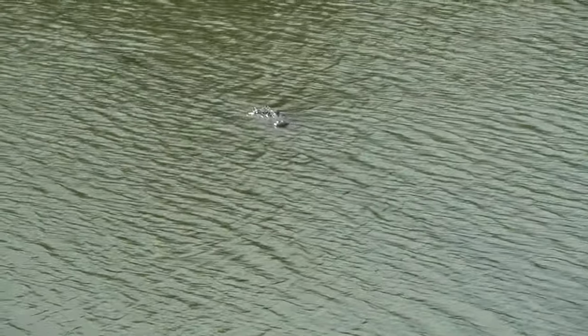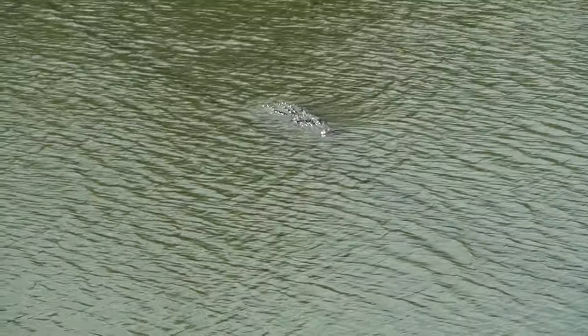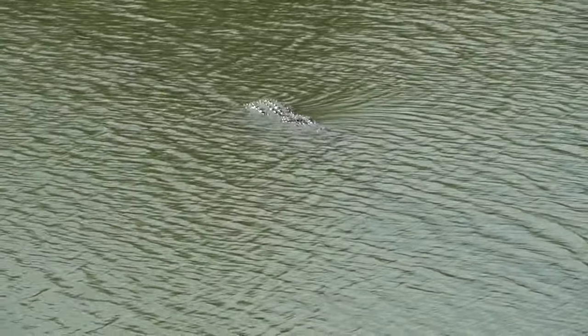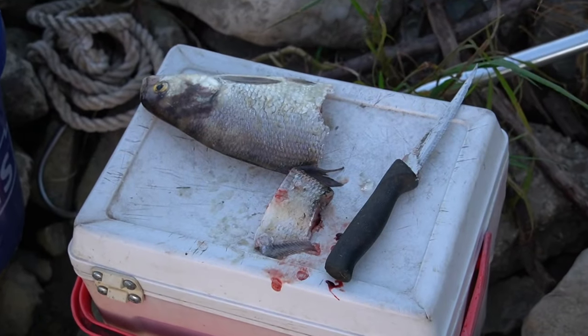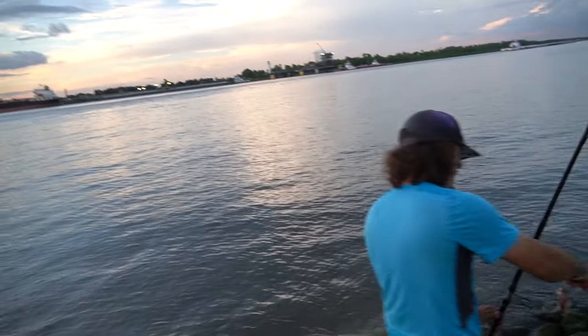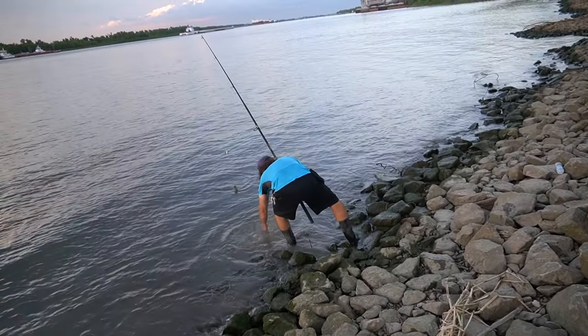100%. That is a big fella. Look at his back out of the water. He hears me. He's like, that's my dinner talking. Now we got our bait. Look at that bait, baby. Big chunks. Big chunks. We're throwing it out. Let me get out of your way. Hooey, hooey, hooey. We just dragged that thing a mile. Come on, baby.